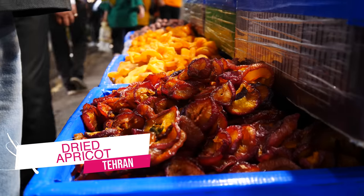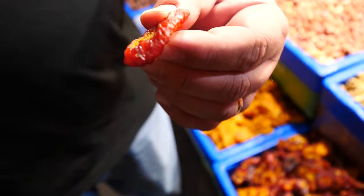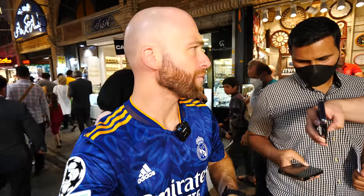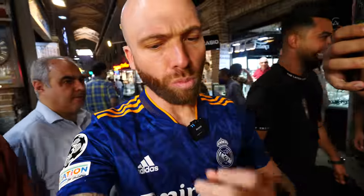Can't try it. What is that one? I think it's apple. It's a dried apple. Dried apple, yeah. It's apricot. I'll try the apricot. Mmm. Red apricot. So good. That one is yellow apricot. It's so juicy and meaty. And it's yellow.